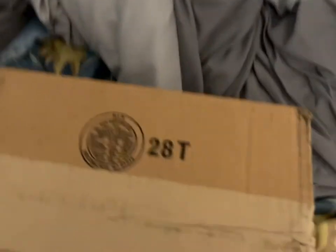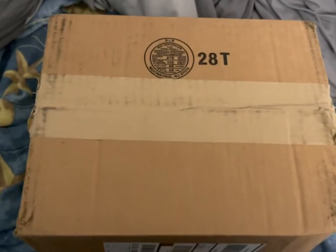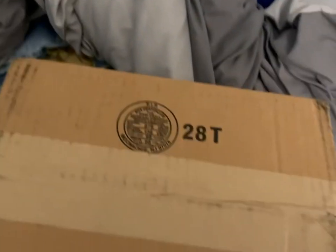Alrighty guys, so my very last Breyerfest box showed up today. I believe this should be my kaleidoscope and the rest of my swag. So let's open it up and see who is inside, or what is inside, or what the heck is going on.